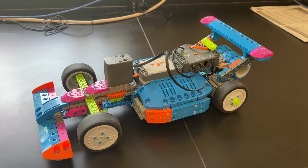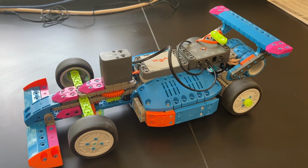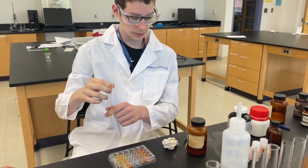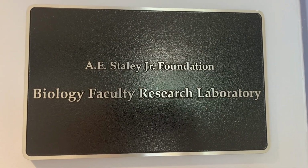So when I have a small group like I have this year, we've done everything from robotics, building a robot car, to doing some fundamental chemistry experiments, and then even a high-level biochemistry experiment we're trying. I don't know if it'll work, but that's part of the fun of working on science and not necessarily having a cut and dried answer.